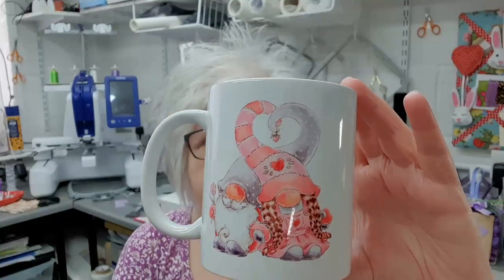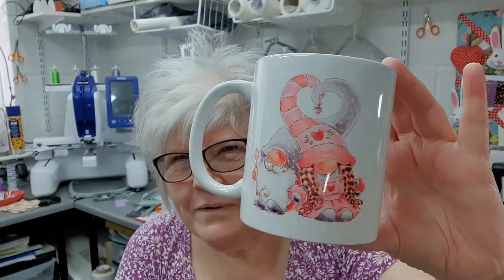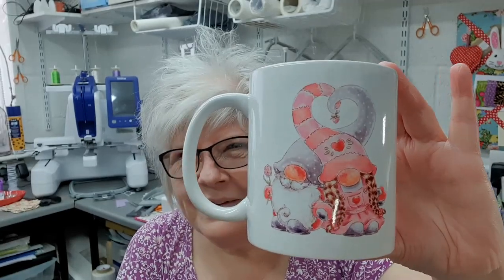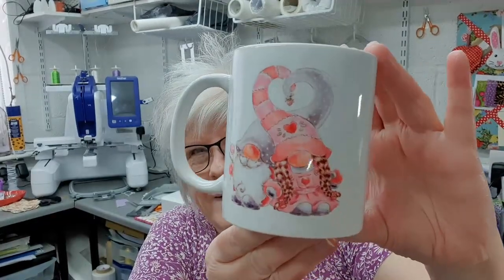Now, this is a very cute one. A lovey-dovey pair of Tomties, which is really nice. So that could be used for any occasion, really. I love the colours. They've come out really well. So that's the first one.